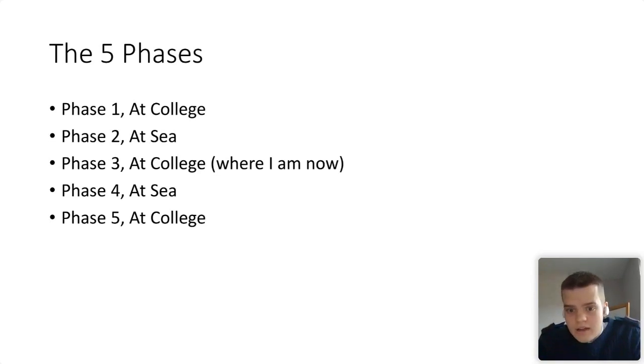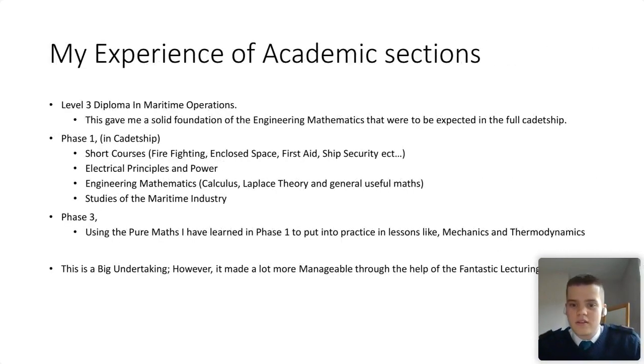And I'm going to dive a little bit into what you do in these actual phases. So my experience of the academic sections: before I actually got a cadetship, I came straight out of school with GCSEs, no A levels, and I went onto a course called the Level 3 Diploma in Maritime Operations, which is more commonly known as the Level 3 Pre-Cadetship. This is a college-run course and gives you enough UCAS points, which was mentioned on Steve's slideshow, to actually get onto a foundation degree cadetship.